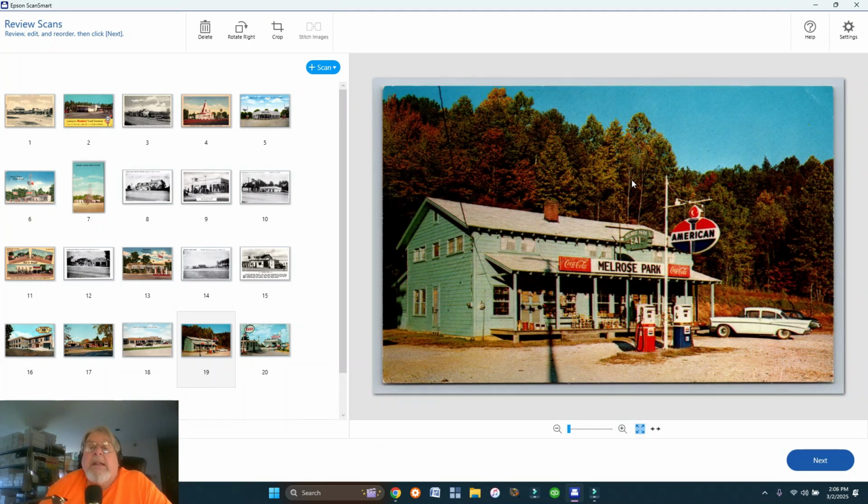And a pretty neat chrome view. Melrose Park gift shop was located in Saluda, North Carolina.